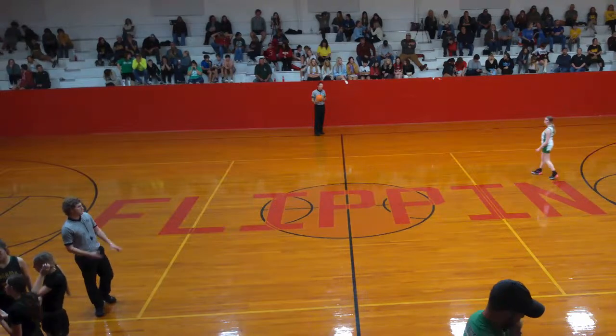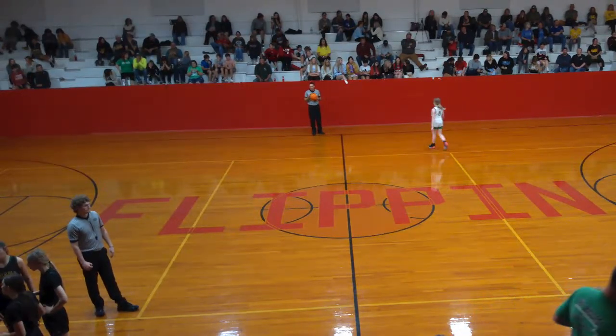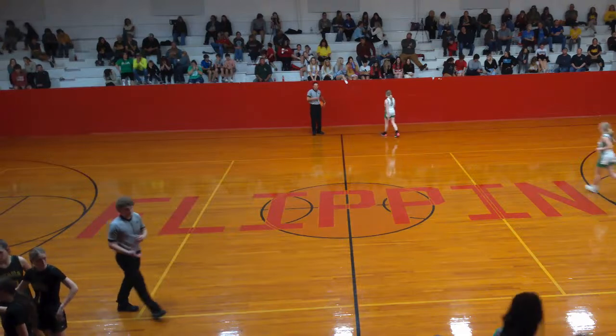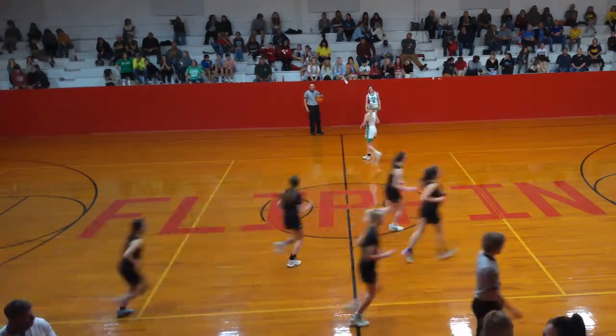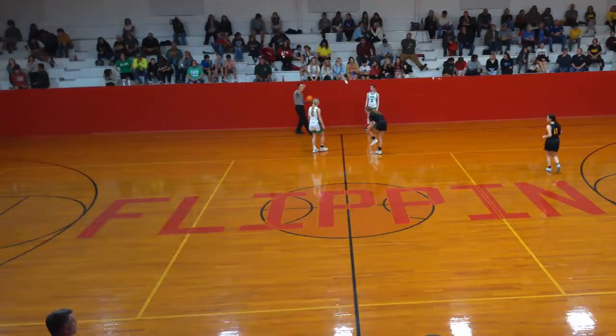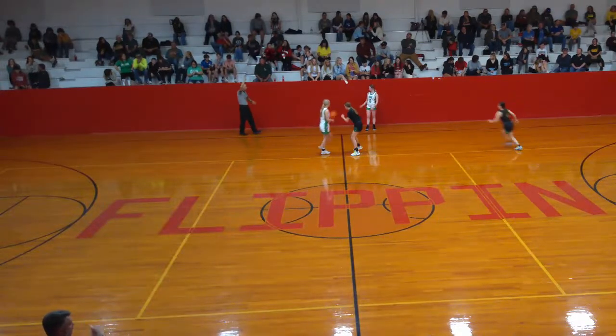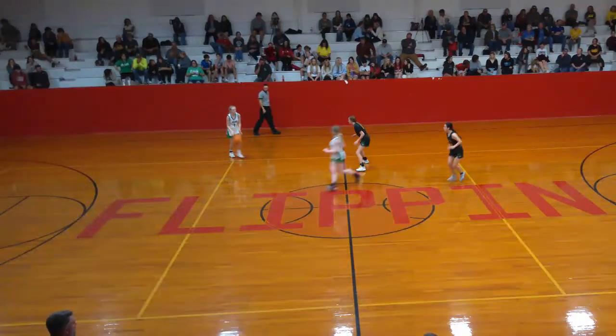37-21 at the start of the fourth quarter here in Flippin at the Arvest Tournament. On the floor to be Mason, Methvin, Moore, Haygood, and Burrow. On the floor for the Lady Eagles, it'll be Matlock, Alford, Remington Crouch, Gabriel, and Pishney.